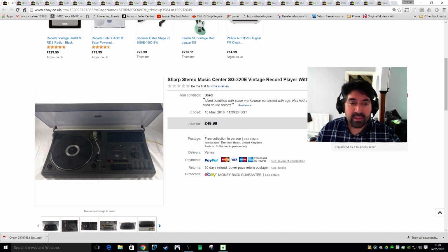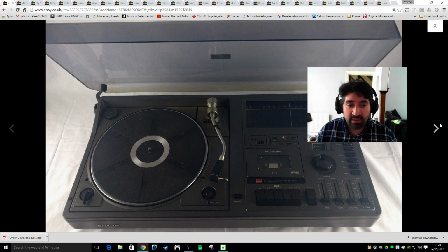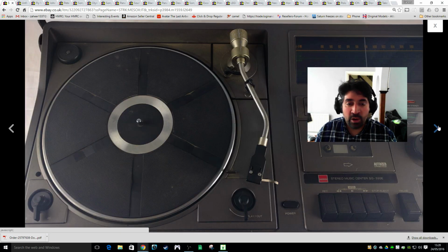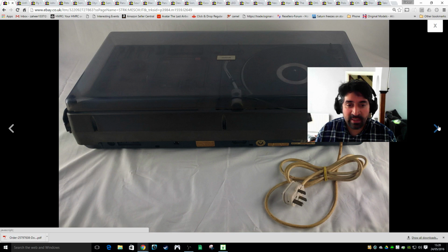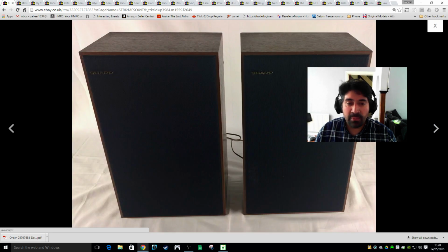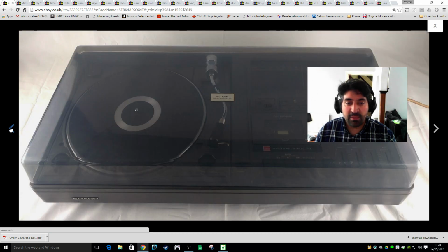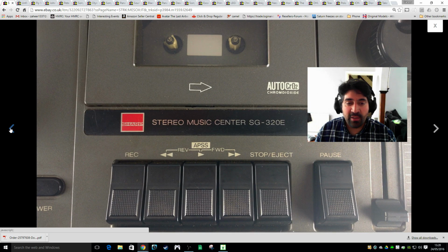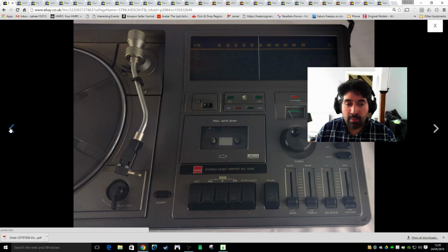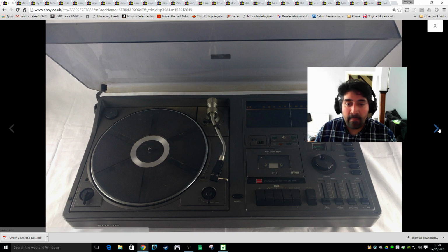Next item. Now this is another one that I think I overpaid for. I paid £15 for this. I bought this old Sharp stereo music system just because it looks so cool. It had a lot of yellowing, probably from a smoker's house, or it could have just been from age. The tape deck didn't work properly. The record player deck did work. But this thing was huge.